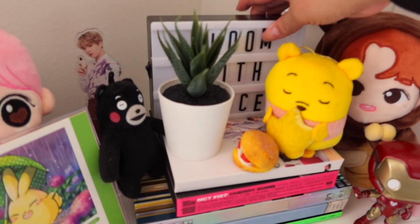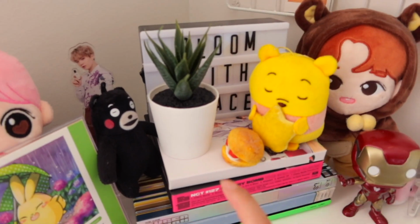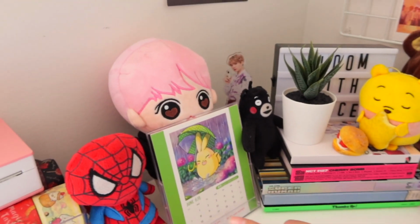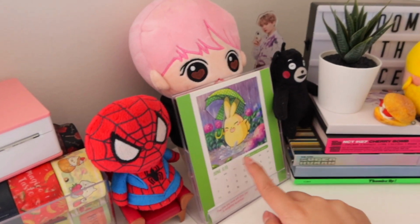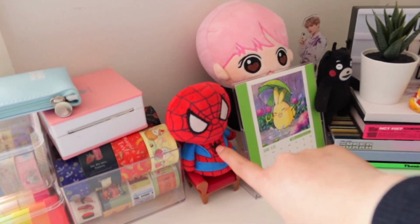Then I have my little light up box, which you can't really see, but I don't really mind. I put my plant here. More toys, Baekhyun. I have a calendar here. So yeah, as you can see, that is my little corner. I even put Spider-Man here.